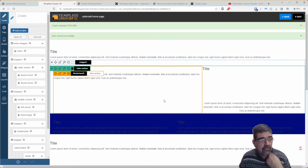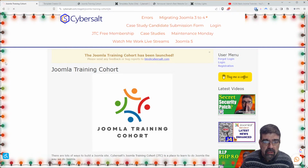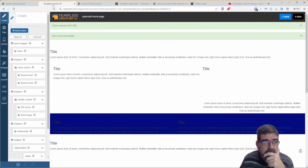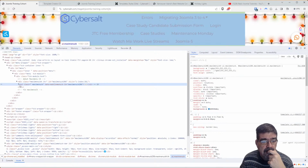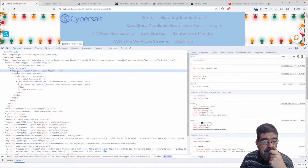I think it won't work for here because it works for Cassiopeia. Okay, let's see. Well, let's just go here and refresh. You're right. Okay, let's just see what my options are here. We could right-click and inspect, look for the CSS for that and change it in there.